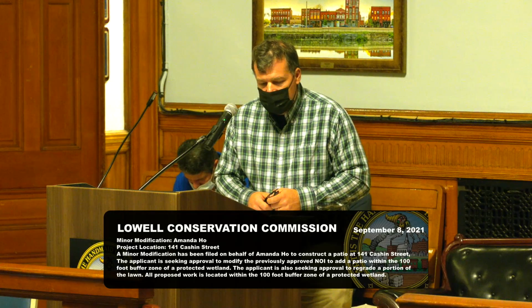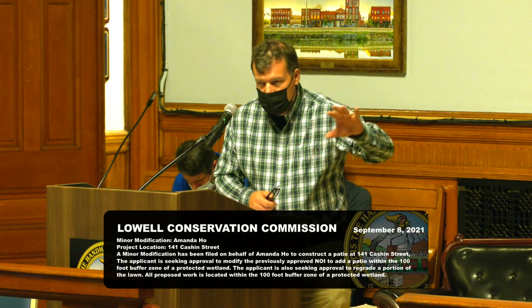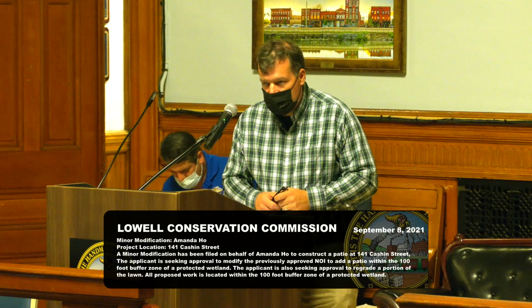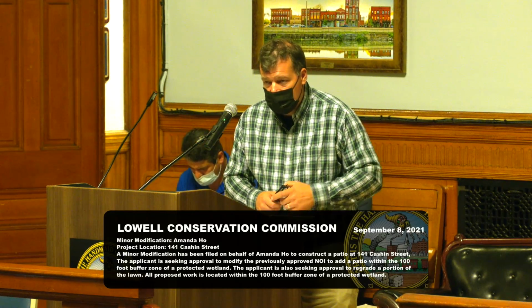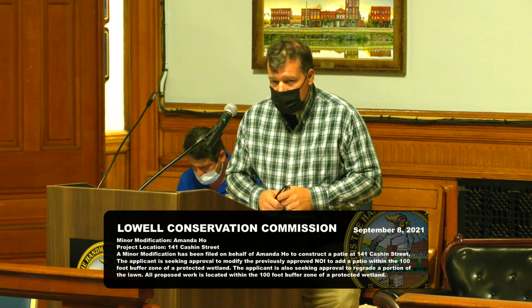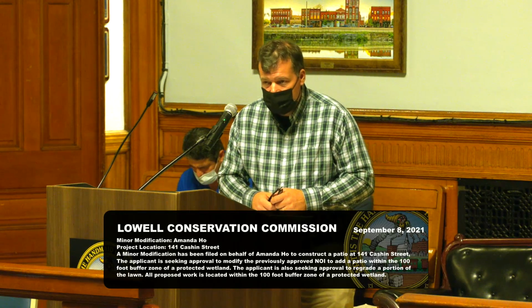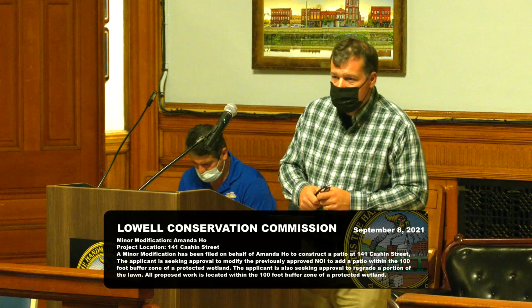It's the only part that, like I said, right on the periphery, there's a little bit of a hump. That hump is approximately 3 to 4 feet in height, and that will remain in place beyond the silt fence, so there's no additional disturbance. There's no grading beyond the silt fence. Questions from the board?